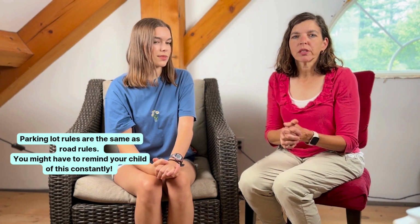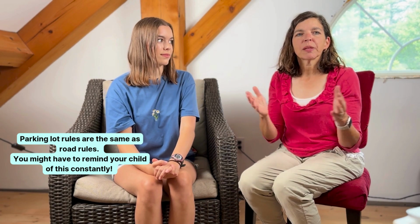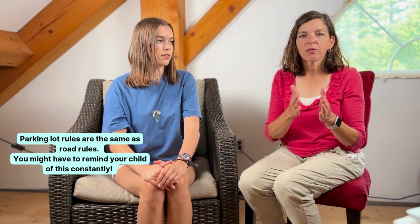I'm going to add something here that we didn't even have on our list, is that parking lot rules are the same as road rules, right? Just because there's a space doesn't mean you can fill it. You treat it like a road. You stay to the right when you're going down a lane, and maybe you're coming to the end and you have to go onto the main thoroughfare of the big parking lot. You have to treat that like a stop sign.